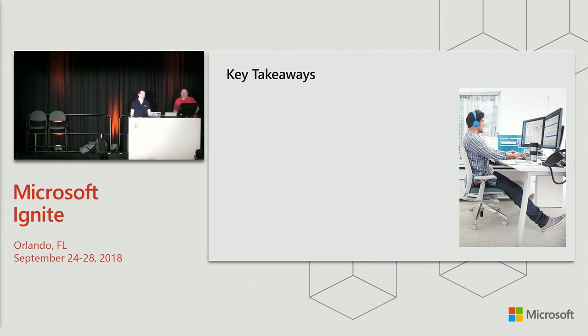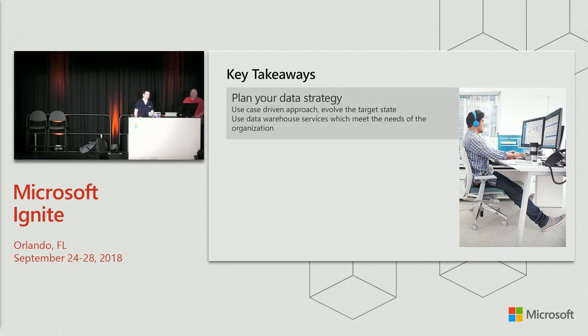So some key takeaways. Plan your data strategy. Use use cases to drive it. Don't sit down and dream up an architecture that is the perfect architecture from an architecture point of view. Think about how it will be used. When you choose the service, make sure that you choose the one or several of them that fits your organization, your use case.